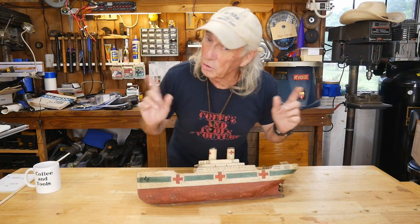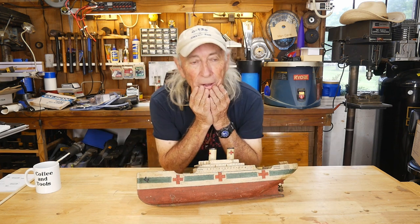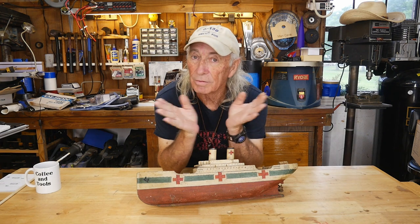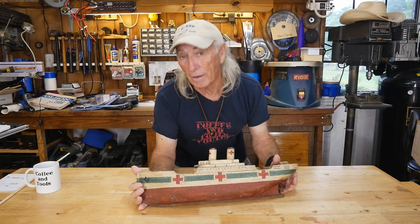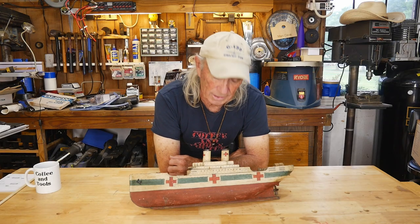Howdy, folks. I have a strange mystery on my hands here today. Went to an estate sale a few weeks ago and picked this up. But there was quite a bit of storytelling behind this particular little ship's model. And this is the Flaneur, the SS Flaneur. It was a French ocean liner launched and built in 1913.